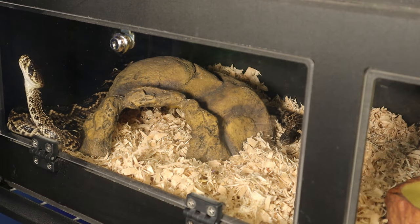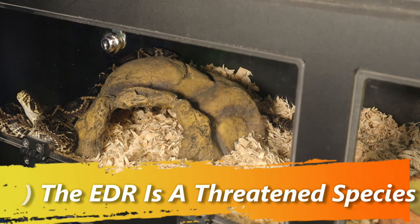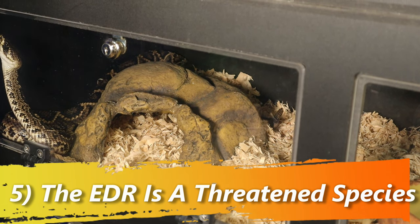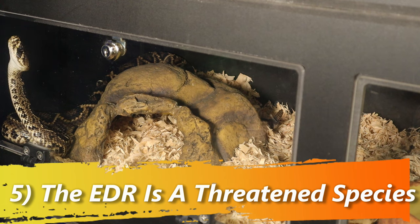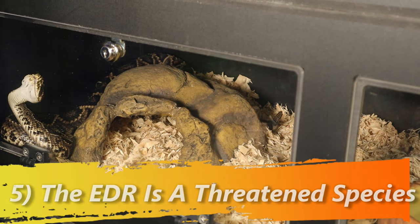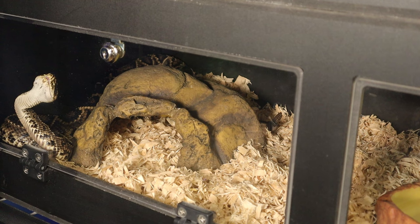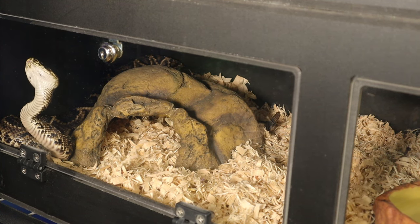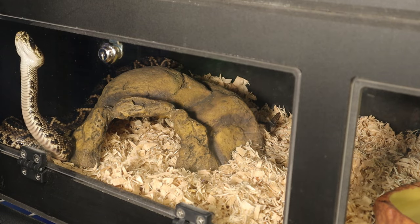So for our last fact for the video is that they have their own threats to survival. And despite their resilience, the Eastern Diamondback Rattlesnake faces numerous threats to their survival, including habitat loss, human encroachment, and road mortality. But conservation efforts are essential to safeguarding these magnificent creatures and preserving their natural habitats for generations to come.